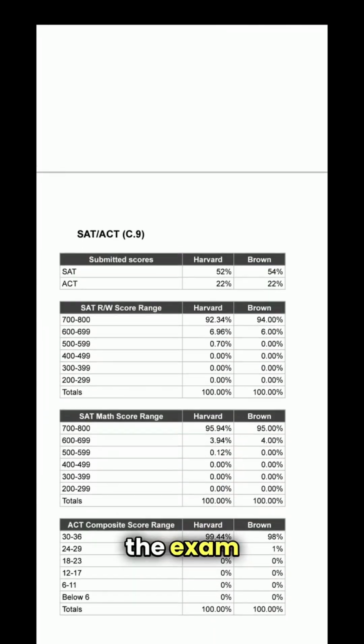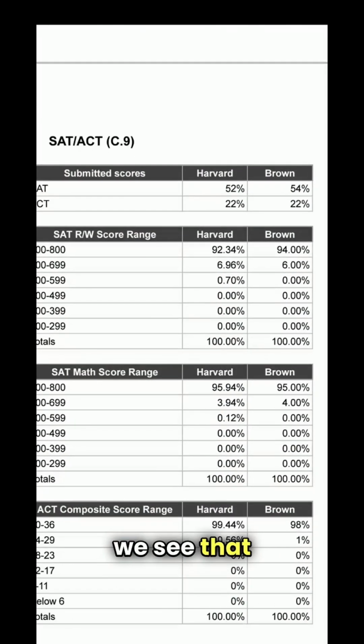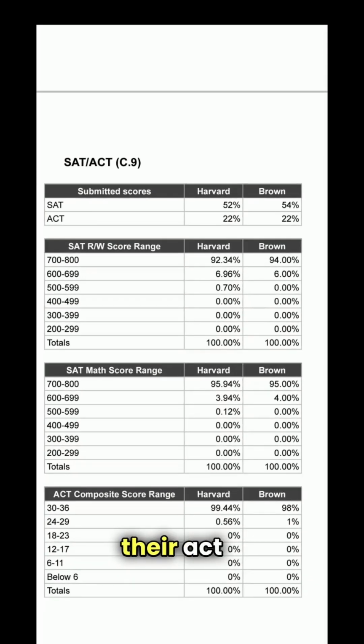Now looking at the exam numbers, we see that a maximum 74% of students included their scores that were admitted and enrolled at Harvard. And for Brown, it's a maximum 76%. And I say maximum because, again, students could sometimes include both their SAT and or their ACT if they took both and did well on both.